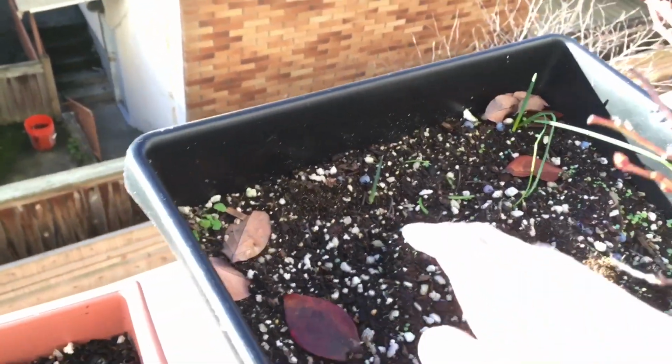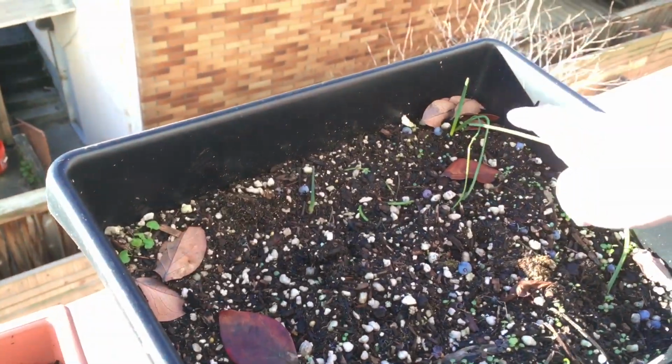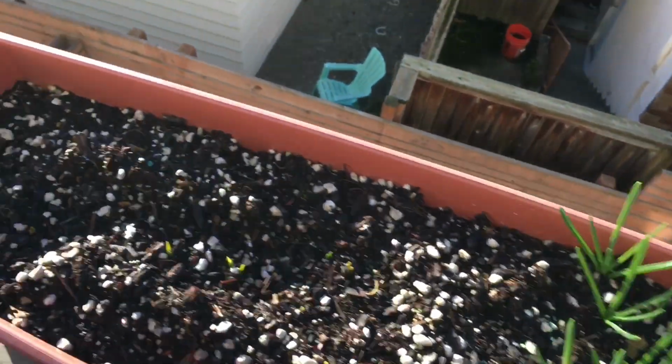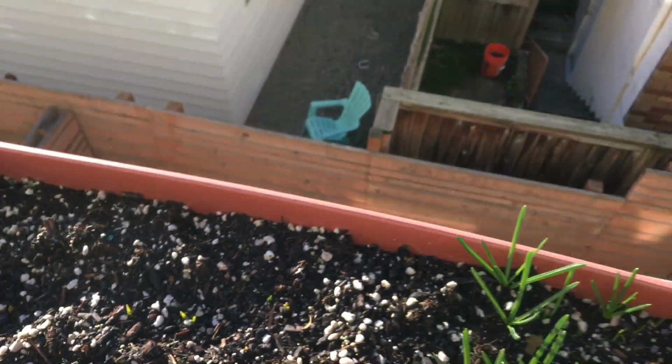Some of the smaller daffodils have sprouted as well. You can see that one's probably grape hyacinth. Oh, and these grape hyacinth, you can see more sproutings on the other side too.